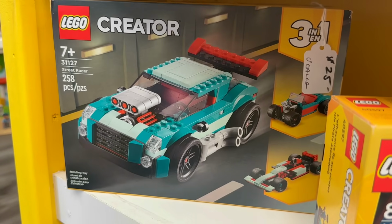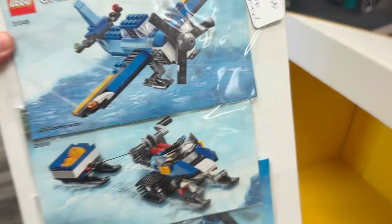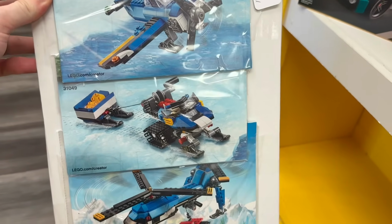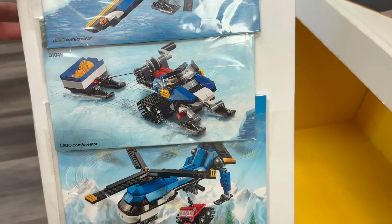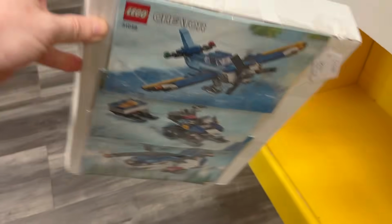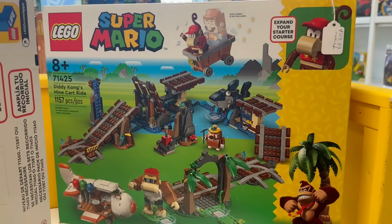Then we have the 3-in-1 Street Racer, as well as, gotta carefully pull this out, little 3-in-1 plane where you can turn it into the biplane, as well as the little snowmobile speeder or the Chinook helicopter. So that's pretty cool. I'm a huge fan and proponent of the 3-in-1 sets because I think you get a lot of value for what you get.